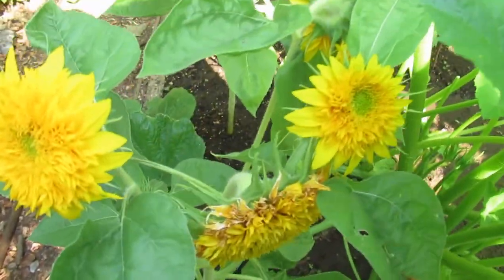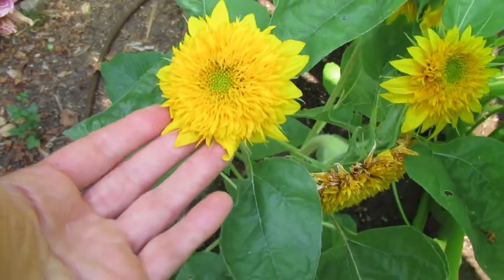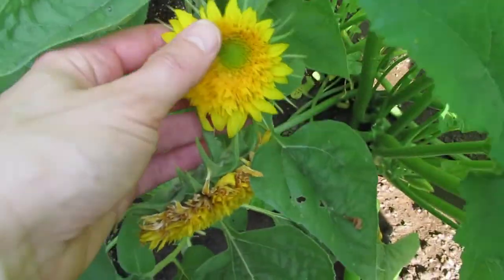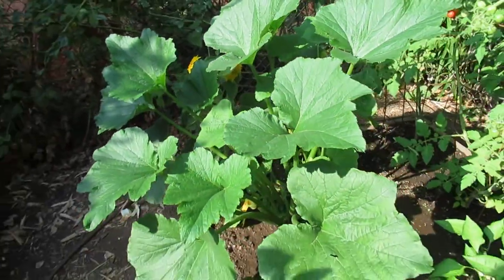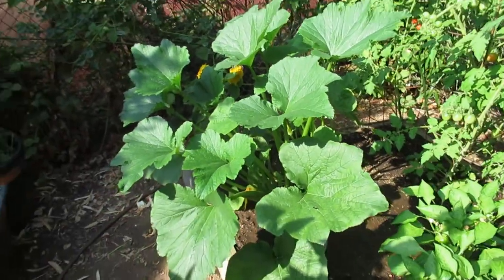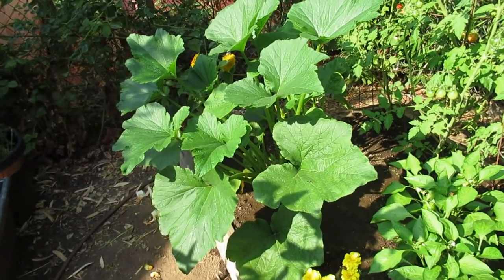Got a teddy bear sunflower down there. I'm probably going to take this head off and let the plant put its energy into all these beautiful little fresh heads. It's getting a little shaded by this humongous zucchini plant. I don't know if this camera's doing it justice, but the plant is obviously the largest it's been.